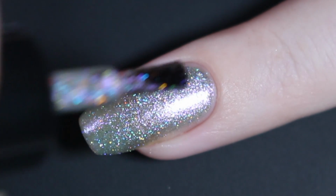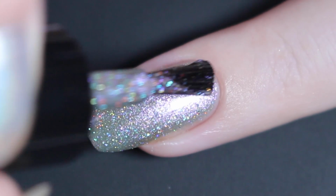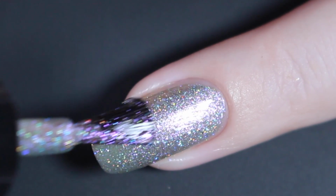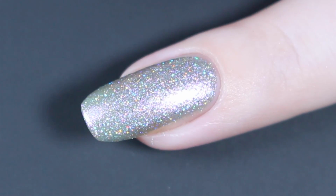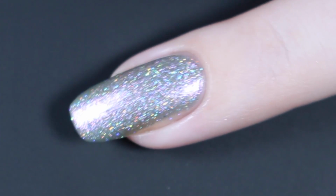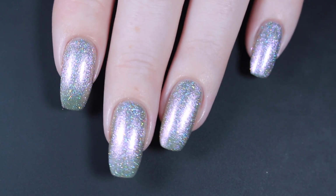So here is the third coat. Again, I'm going to go in for a little bit of a thicker third coat. This one does have a nice dry time, so you don't really have to worry about that. This builds up that shimmer really gorgeously, and this is going to help it look a little bit more opaque. I think this is right on the edge of being there for me, but I do love that pink to green shift. So here's a quick look at the completed mani before top coat.